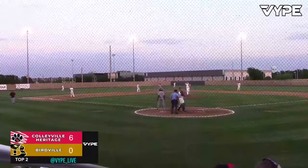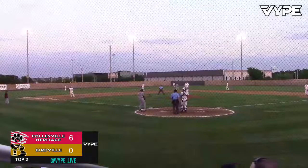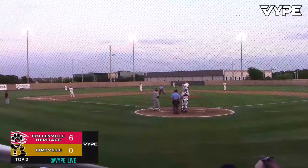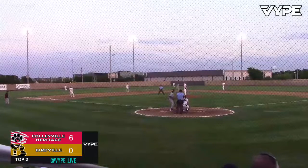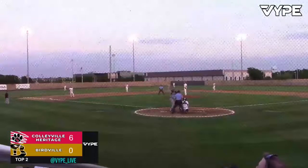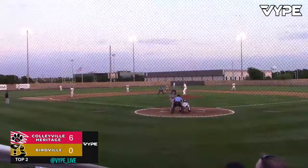Fouls one off. Pitch, bringing our count to 2-1 here. Cameron Ward, the new pitcher. You really have to find your groove and get into the swing of things. Pitchers are creatures of habit.